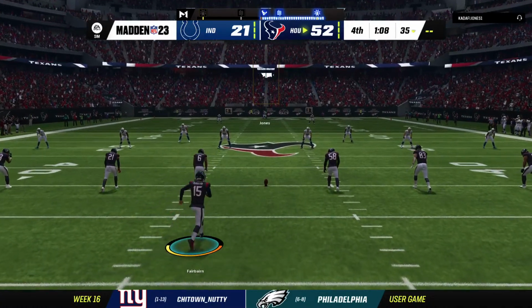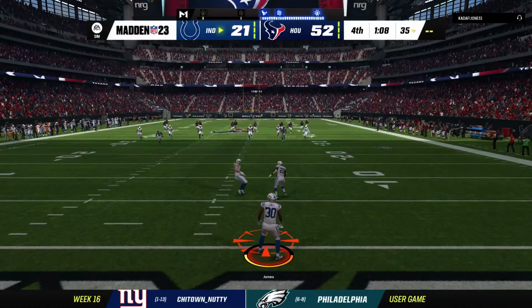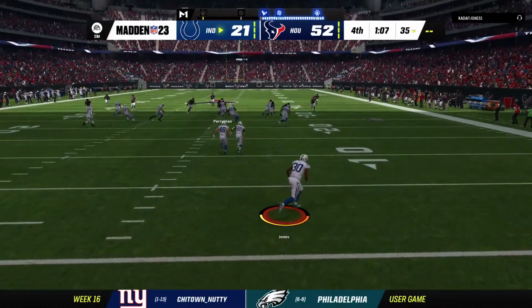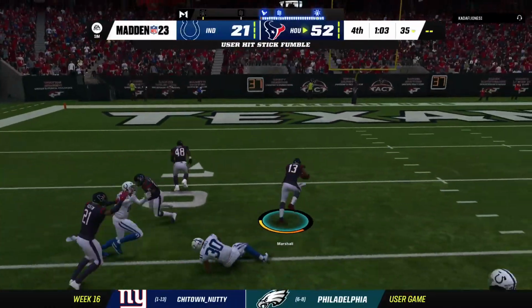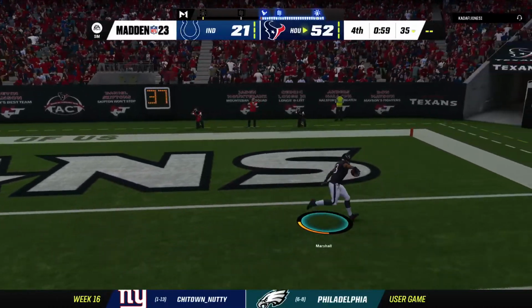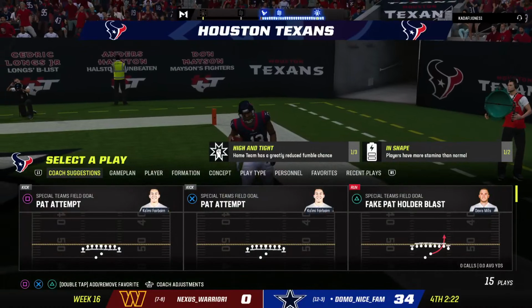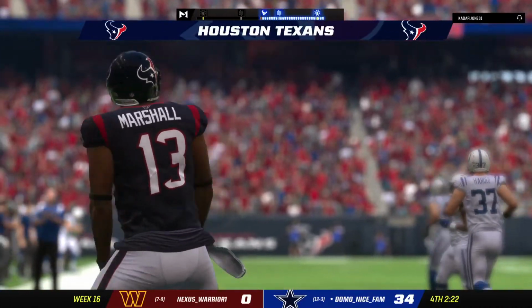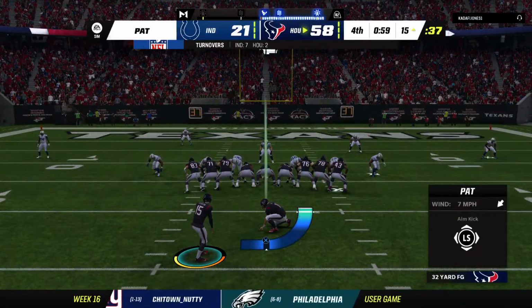So after the touchdown, here's Fairbairn now to kick it away. Fields it right around the goal line. And all deep in his own territory, he coughs up the football. And the Texans scoop it. And that might just cement it. A return for a late touchdown. But not much defensive resistance on that drive.